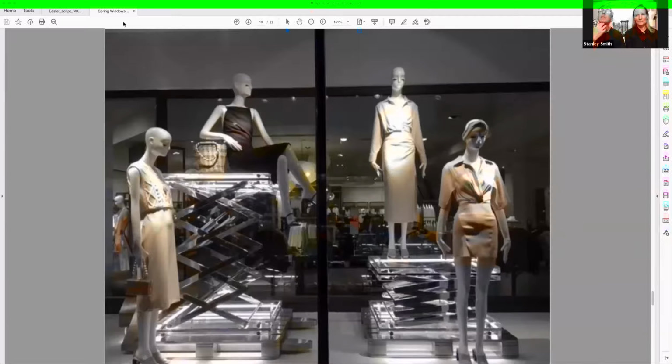Marcy said no one cares about that. All they want to do is go into Zara and buy inexpensive fashion forward items. The clothing looks great on the website, and I think that sells it more than the windows. Yeah, you're right. The website looks a lot better than the actual store windows and inside. Yeah, much better. That's interesting. They look really nice.